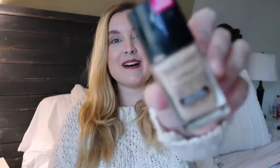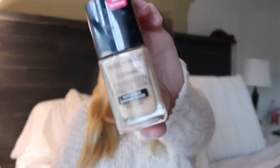And every time I go in the store to buy a new shade, I can never remember what shade this is, so I know to go down. So I've just done a really good job on blending this out. But this is what the packaging looks like. Okay, I think my camera just stopped recording in the middle of it. But this is what the packaging looks like.